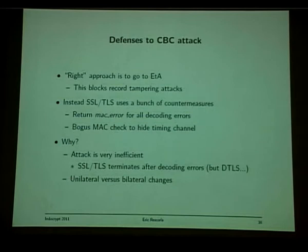So there's a bunch of countermeasures. Basically, first we said, well, treat any message construction error of any kind, record, MAC, whatever, as a MAC error. So great. Then we remove that channel. And there's also a timing channel. So what you do is you do a bogus MAC check, even if the record doesn't format correctly, to remove the timing channel. So why do this sort of clumsy thing?